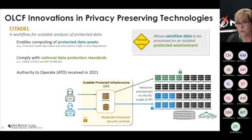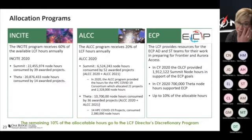And this capability has been operational for a year now, under the authority to operate. We are the only leadership computing facility within the Office of Science that can support projects that have PHI, PII data, or proprietary data, such as engagement with industry. So I want to remind everyone that we are a resource open to the scientific community.